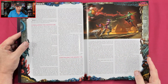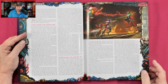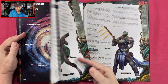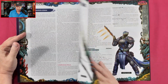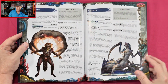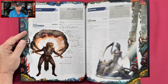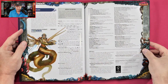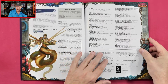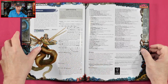So it looks as if the adventure itself is about 48 pages in length. We're going to get into our toolbox, which is going to give us our important NPCs. And that'll probably be all that we're getting, because keep in mind, it is a playtest. Yep, that's what it looks like. Looks like we're getting some important NPCs. Looks like we had some stat blocks throughout the adventure as well.